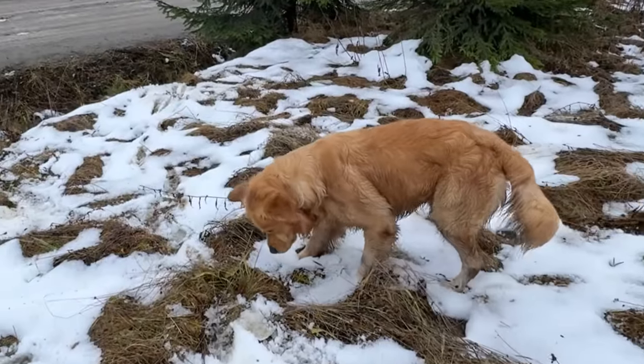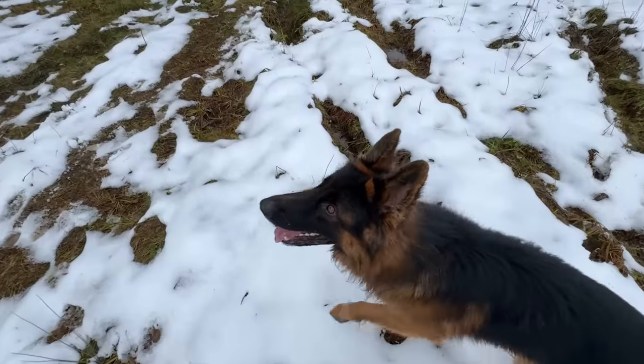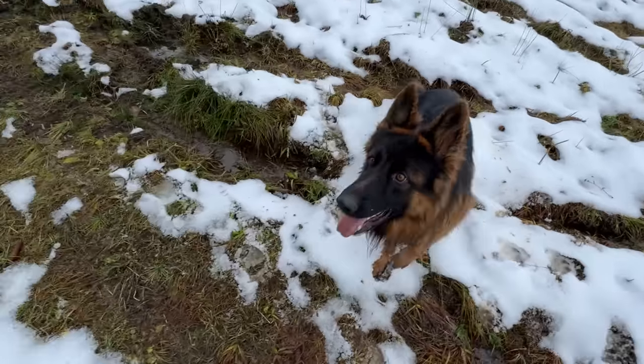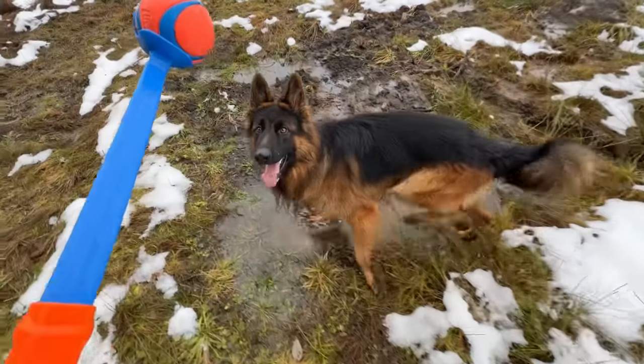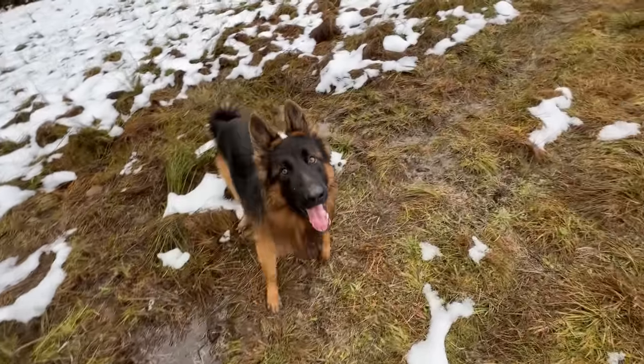Don't touch it! Hey, we gotta keep walking, buddy. Oh my goodness, you're choosing the muddiest trails. Look under your feet, buddy. Oh my goodness, Tiger! What are you doing? You're like a zombie, mister.